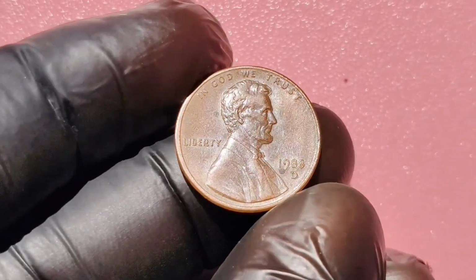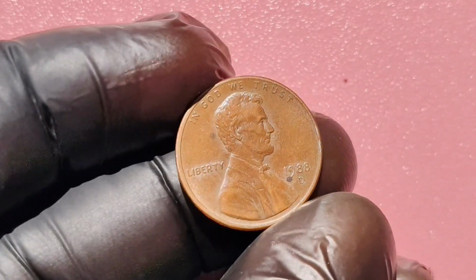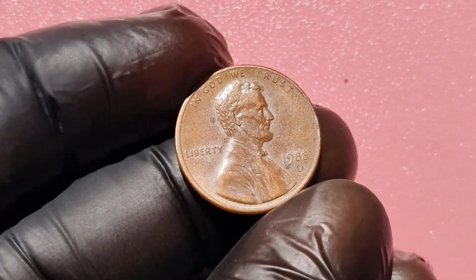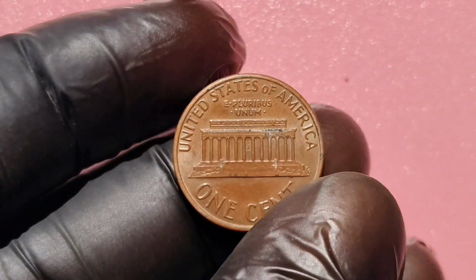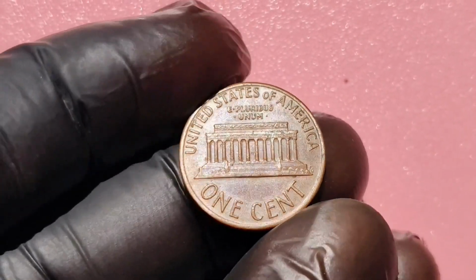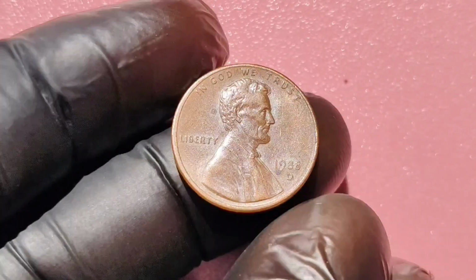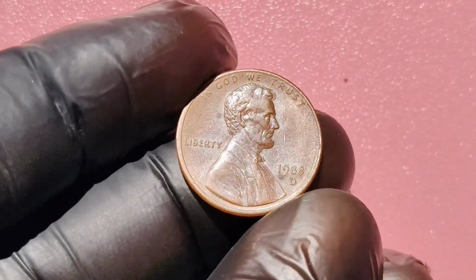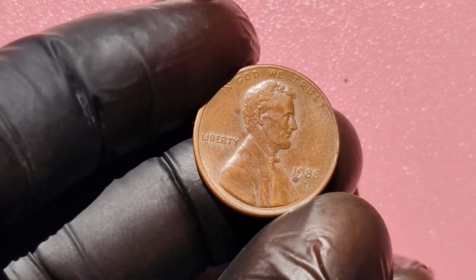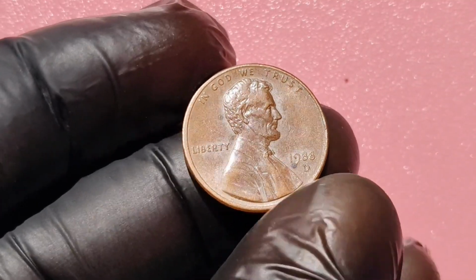First off, let's talk about the history of the 1988 D Mint-marked Lincoln penny. Minted at the Denver Mint in 1988, this coin features the iconic profile of President Abraham Lincoln on the obverse side. The reverse side showcases the Lincoln Memorial, paying tribute to the 16th President of the United States. This particular penny holds a special place in the hearts of collectors due to its unique mint mark, denoted by the D underneath the date.